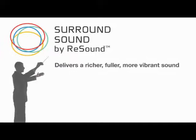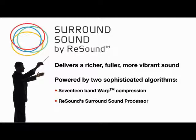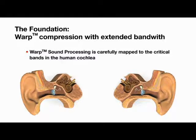Surround sound by ReSound enables us to deliver this richer, fuller, and more vibrant sound. Surround sound by ReSound is powered by 2 sophisticated algorithms: 17-band warp compression and ReSound's surround sound processor. As found in all ReSound products, the building block of the ReSound Live and Dot Squared by ReSound is warp sound processing. By mimicking the function of the human cochlea, warp processing creates a listening experience that not only sounds incredibly natural, but keeps up with the challenging and ever-changing listening environments of everyday life.